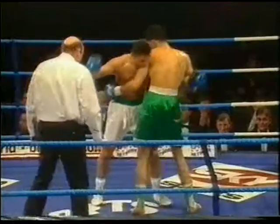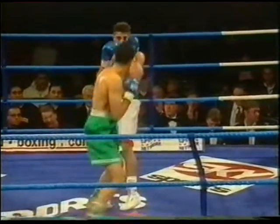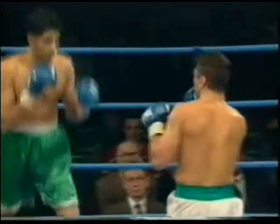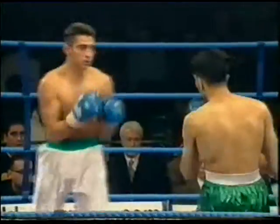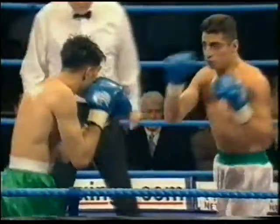At this moment, Takaloo is the fighter who looks as if he's adapting to the professional style more. He's busy, he's working to the body, and then he's getting in, trying to put combinations together. Khaliq attempting to raise the tempo.